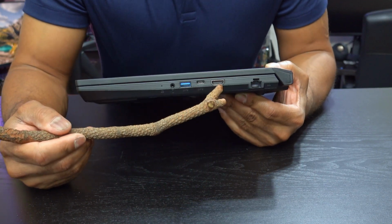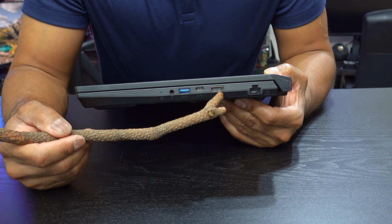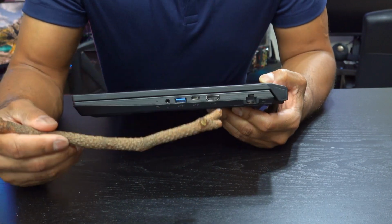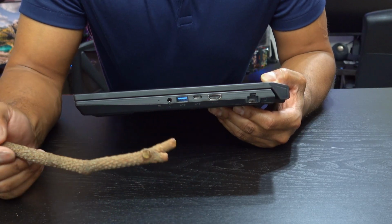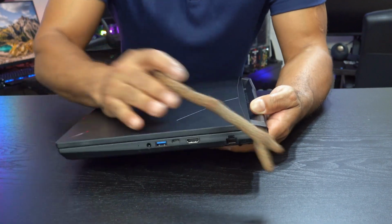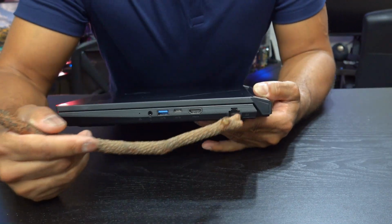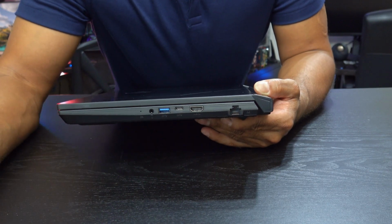Then we have the HDMI, so that's up to 4K 60 Hertz, which is pretty respectable for this, because this is a gaming laptop. So you'll probably want to be at 1080p, maybe 1440p, but definitely 1080p around this. And then we have our Ethernet. So this does have Wi-Fi 6E, but the Ethernet here is gigabit speed. So you're going to get some blazing fast speeds out of this port right here.